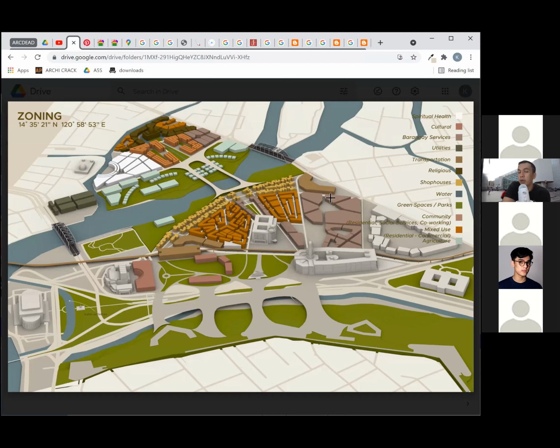How many stories are these blocks? Are these massing these buildings? Our current is 2 stories, between 2 to 3, sir. Okay. Sige, continue. I'm sorry.